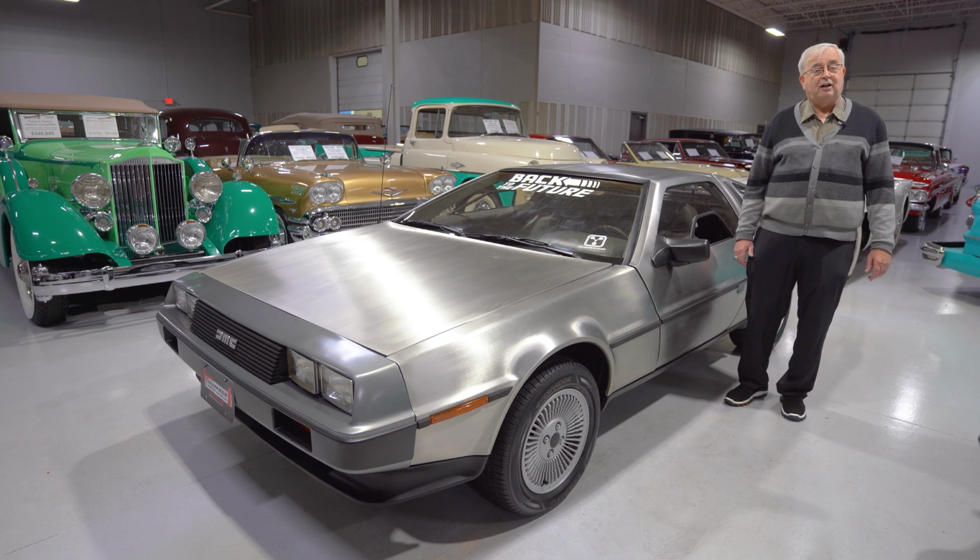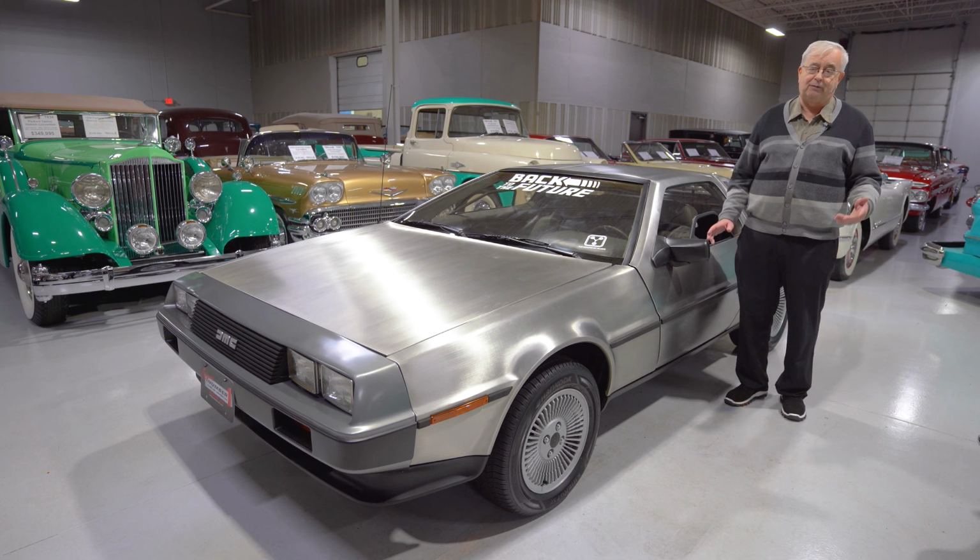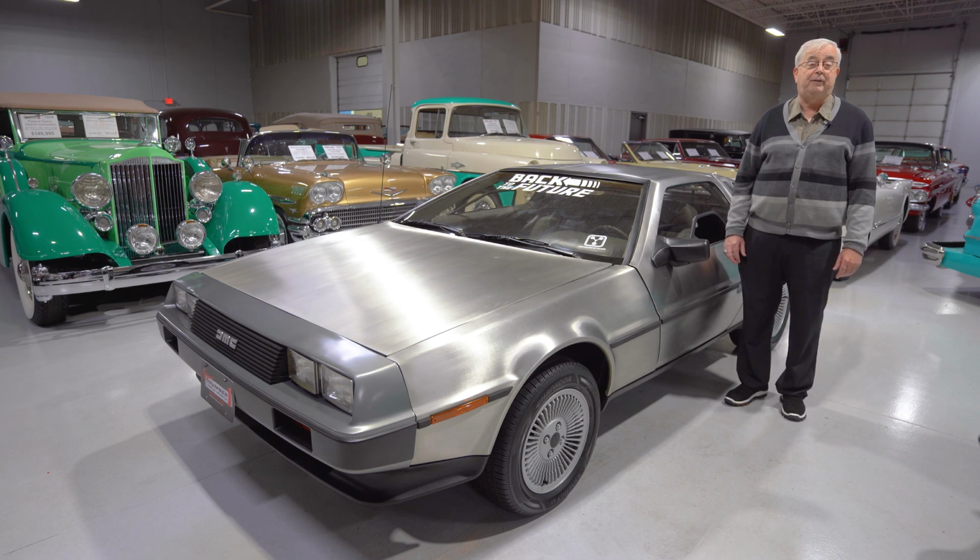Now, we can ship cars all over the United States. We can help you line up that. We can help you get some financing with companies that we use that are familiar with doing collector car vehicles. We can help you with that. We're kind of that full service shop, if you will.